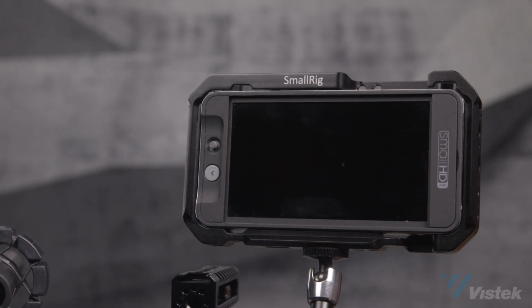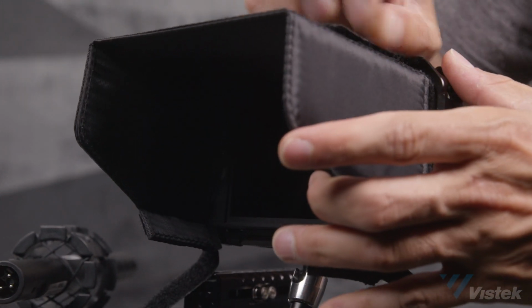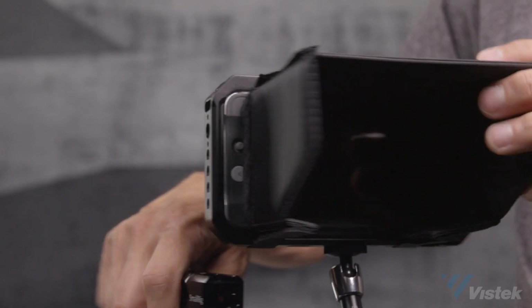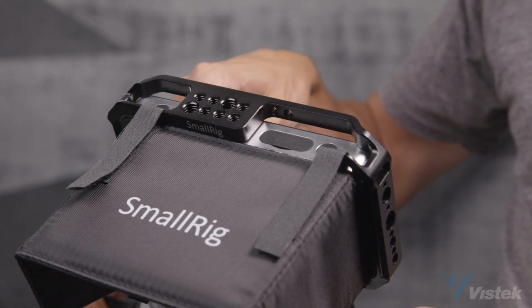So you can put the cage around that. It protects it. It allows you to put sun hoods on and then just rigs everything in any particular scenario. Now, one of the more popular rigs right now on the market, because the camera is so popular, is the cage for the Blackmagic Pocket Cinema Camera 4K. And the reason that this is so popular, if you know anything about this camera, you can probably guess why.